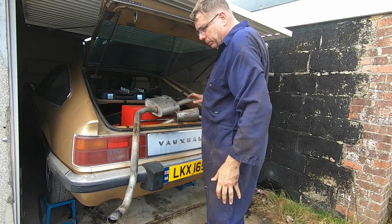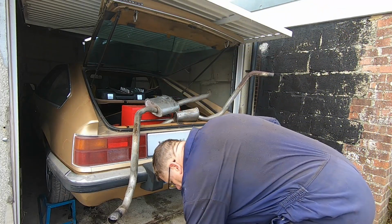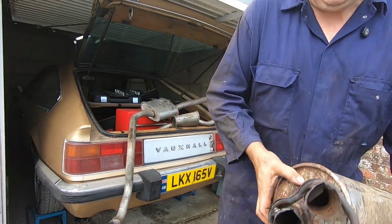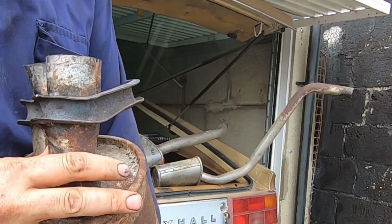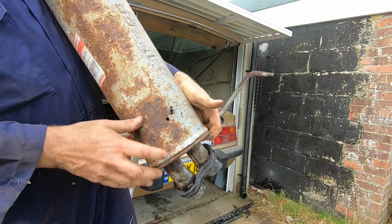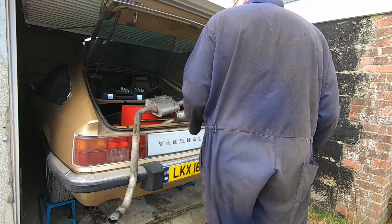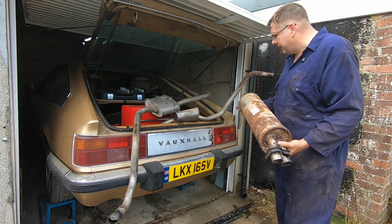These parts are available. They're available in Germany and they are very expensive. However, this is where I did do some damage. Unfortunately, I put a chisel through it, getting it off. But it's also full of holes down there. So I might see if I can source one of them. I think it's something to do with the acid, but exhausts always seem to go from the rear end.